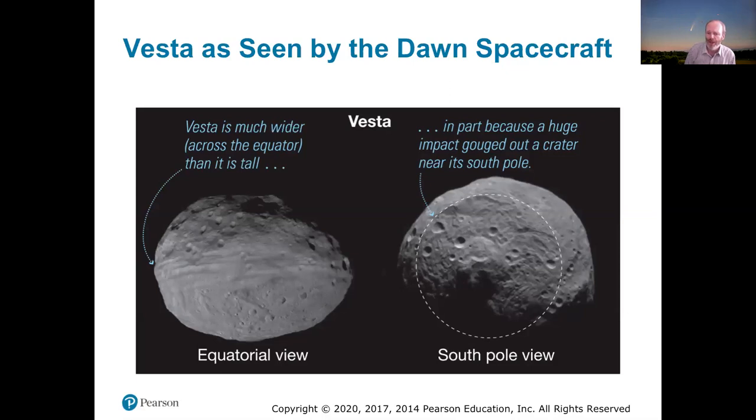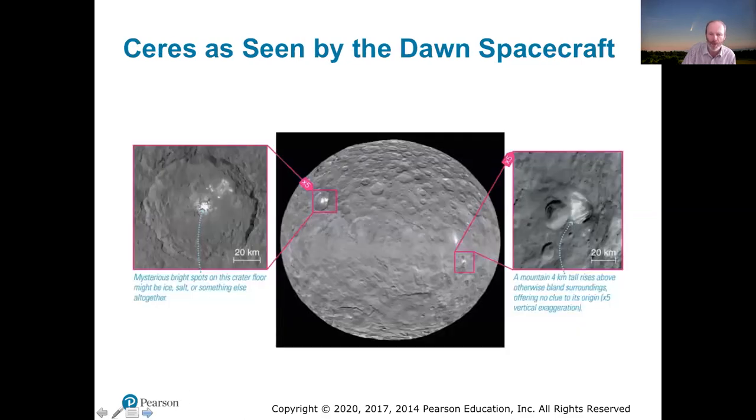Now here's Vesta. Vesta was, as I mentioned, visited by the Dawn spacecraft. Dawn went to Vesta first and went into orbit. As I mentioned before, when we look at it in one direction, it looks almost spherical. But when we look at it in another direction, it's sort of egg-shaped. So this is why it's sort of on the edge. Do we count it as a dwarf planet also or not?